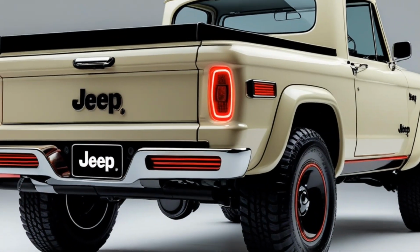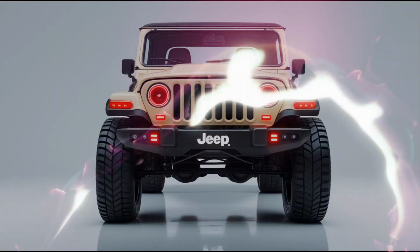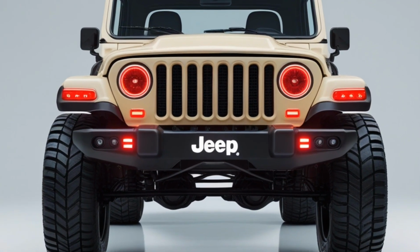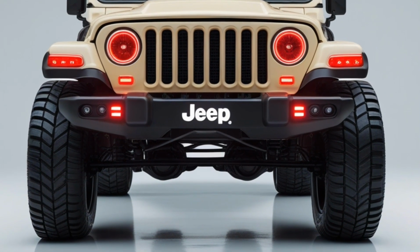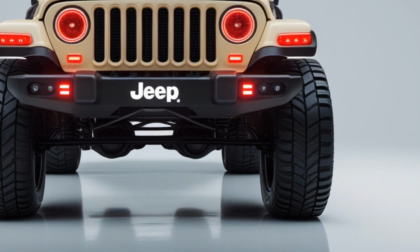The roof. Removable. Doors. Also removable. Windshield. Foldable. This is not just a pickup. It's a modular adventure machine. You strip it down when the weather's good and load it up when the road gets rough. It gives you the freedom to define what a truck should be.